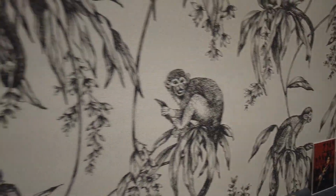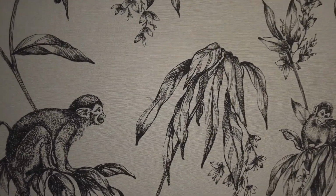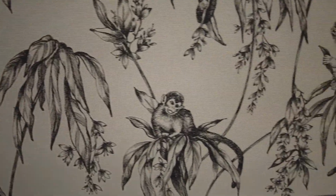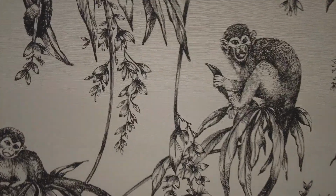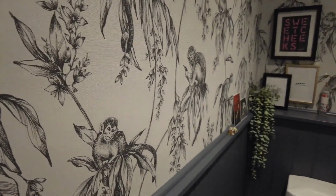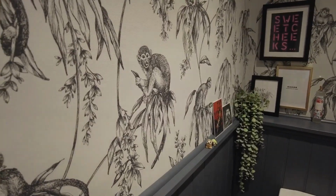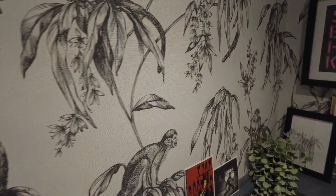This wallpaper was from Homebase. I believe they still have it in. This was purchased almost a year ago now, maybe even a year ago, but I'm pretty sure they still have it in Homebase, and it was £17 a roll. I think for this room, I bought 3 or 4 rolls. It's the type of information I wish I would have kept, but it was that long ago, I really can't remember. But it was £17 per roll, and this is how it looks.